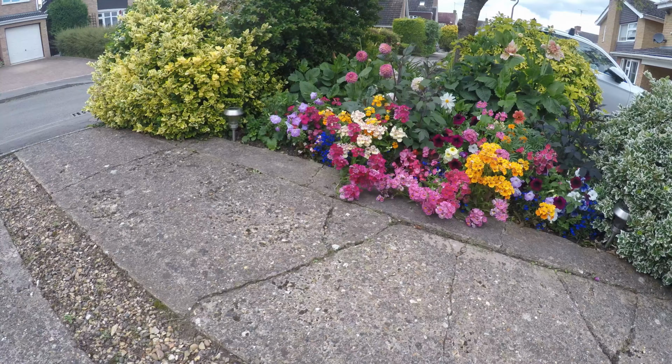I thought it was time to show you some of my annual plants and how they're doing this year. Obviously, as always, 85 to 90% of these have been grown from seed, and it's just something I enjoy doing, and it makes a very colourful display. It's reasonably, I'm not going to say cheap, but it's reasonably cost effective when you do it how I do it.